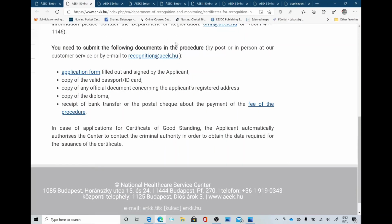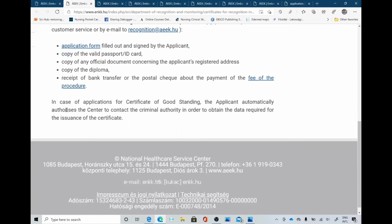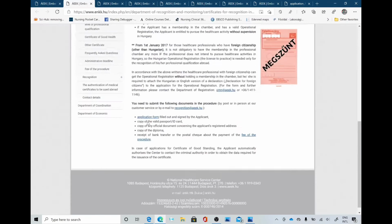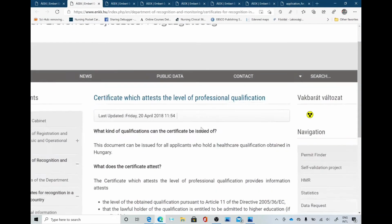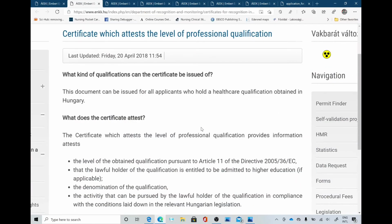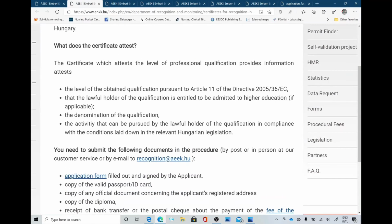You need to submit the following documents in the procedure by post or in person. Again, same form and I think same procedure once again. And that was about the good standing certificate, right? And the next one is the one which attests the level of professional qualification. Issued for all applicants once again. What does this certificate attest?